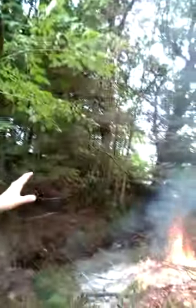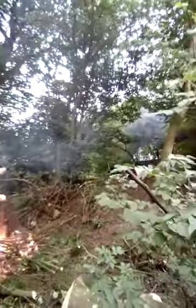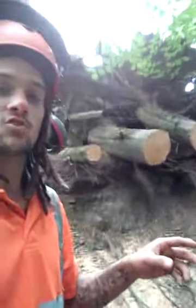Let's have a look at what we've been up to today. We have been asked by a local elderly chap who lives in this wonderful little woodland retreat. The house was built in 1516, or so he thinks. I'd love to think that I wasn't the first person to be messing about with a saw in these woods. Anyway, I'm whittering again, so let's have a look.